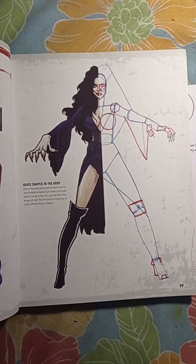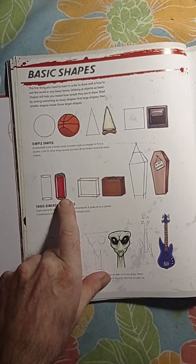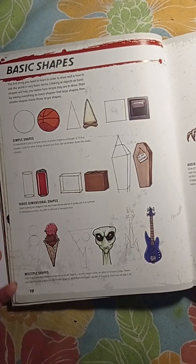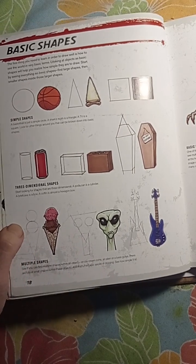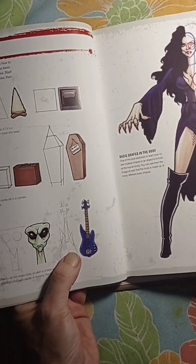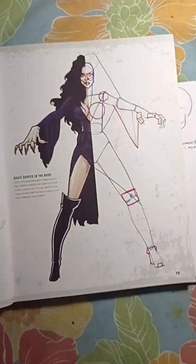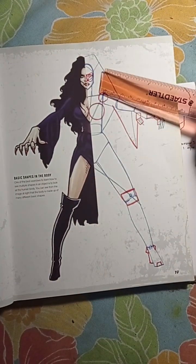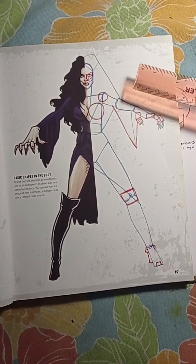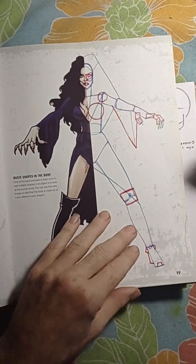Like every book, it tells you how shapes become things: shapes become a basketball, a cylinder becomes a soda can, a block shape could become a briefcase. A triangle with two circles could be an ice cream cone. This one could be an alien also, and this one could be a guitar. It's a little bit different from the Marvel books. Then you can see the comparison of the body and the shapes, everything in three-dimensional forms. Block shapes, circles for the breast, and this and that. Of course, it's a little bit exaggerated, but it's up to you as the artist to figure all this out. So let's go on.